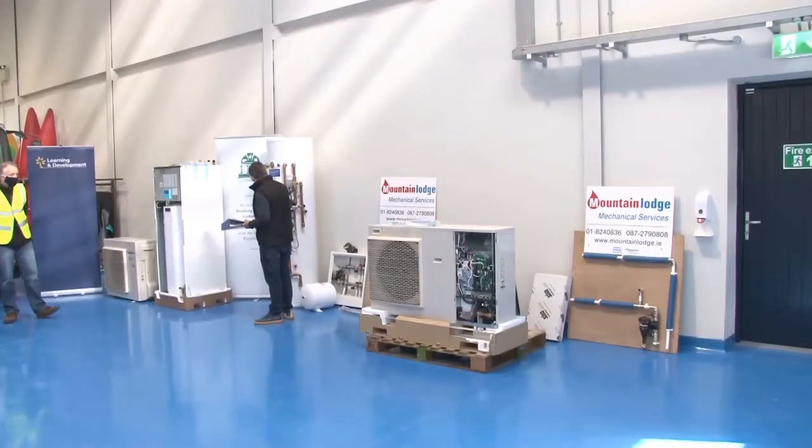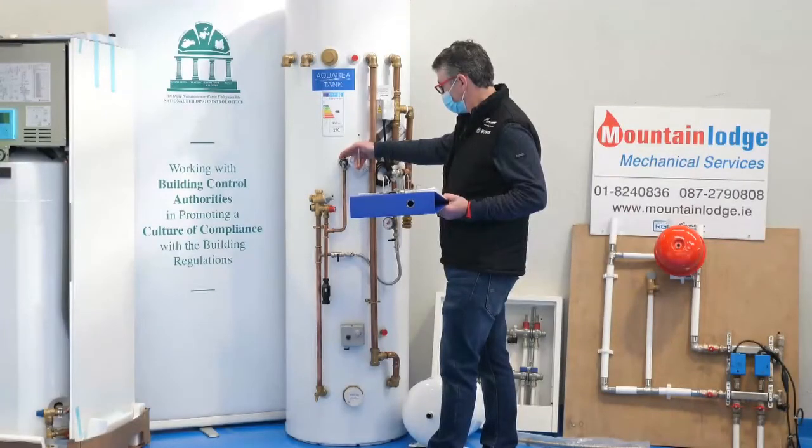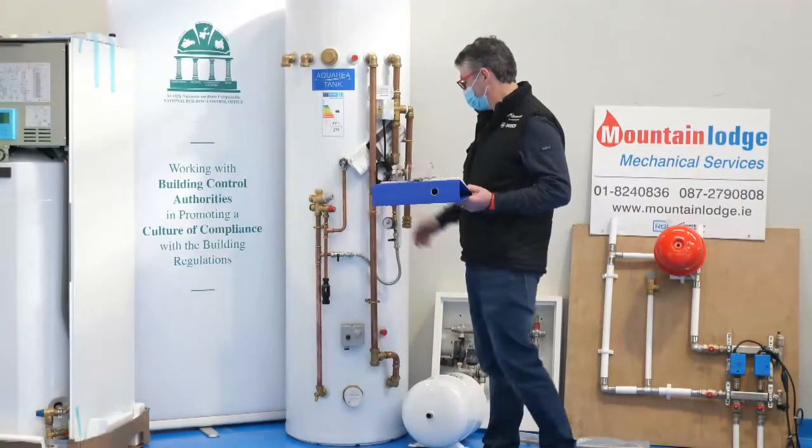Okay, and you usually have 2 of them. You have one on the inlet coming in, one on the outlet to take the hot water.